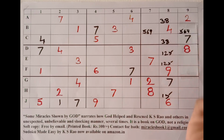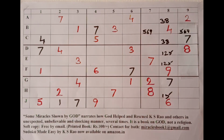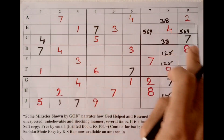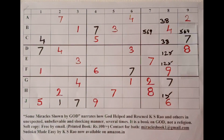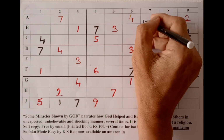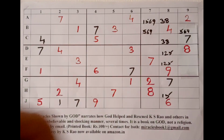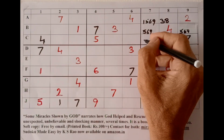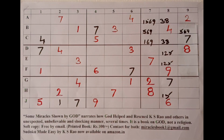Okay, that's a 6. And then, what about this? 1, 5, 6, 9, nothing is cross-checking here in both directions. So let me write all the 4 numbers there. 1, 5, 6, 9. Here we got a 5. So we can write 1, 6 and 9 there.